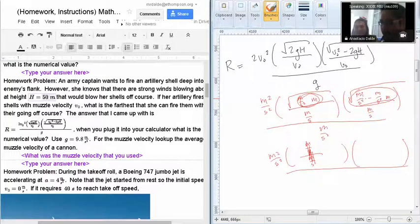Meters squared over second squared. If I take the square root of that, it would be just meters per second divided by meters per second. Emily, did I lose you?